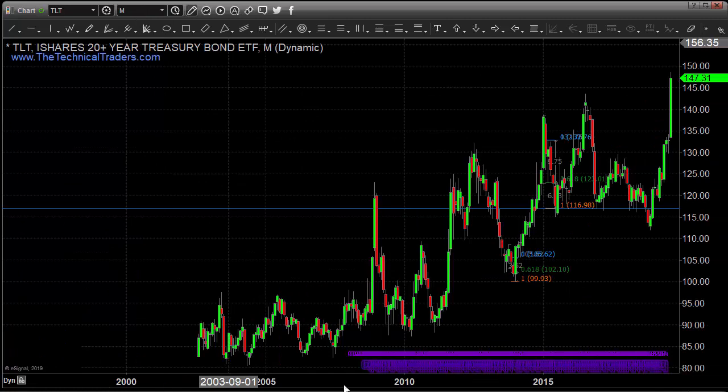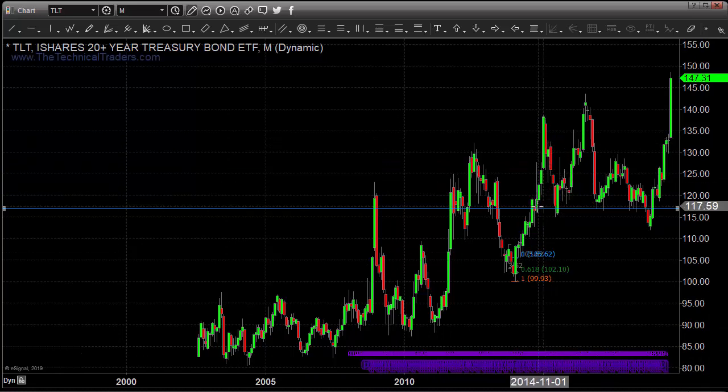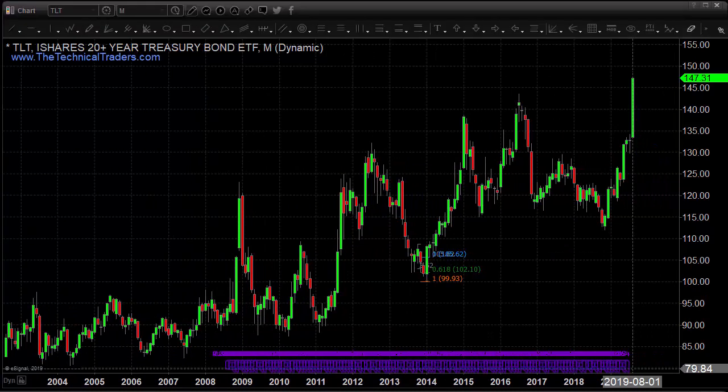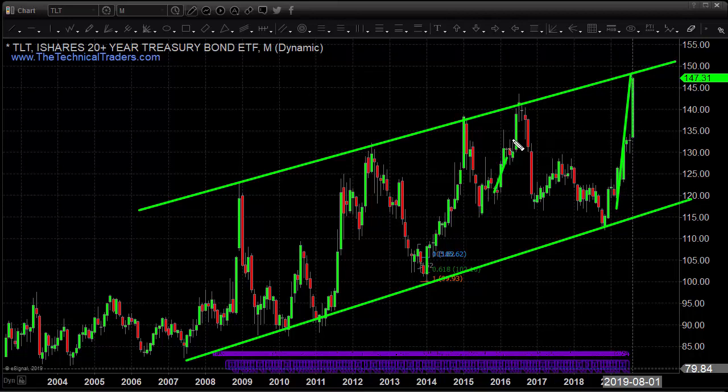If we look at this long-term range, let me just clear up some of this stuff here, and just draw some trend lines, you can see we're getting back into this type of parabolic move. We've got this kind of support channel, this resistance channel. Price has spiked up. We've seen these big parabolic spikes in bonds happen before. You can see how we get up to these upper ranges and you can get these big sell-offs.